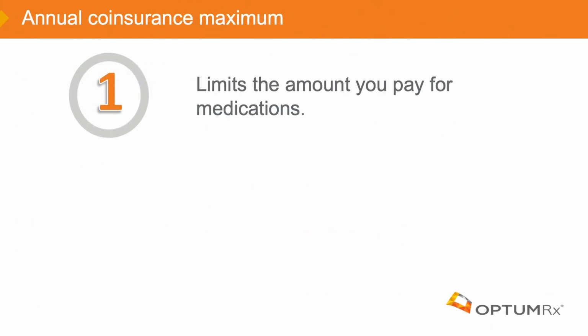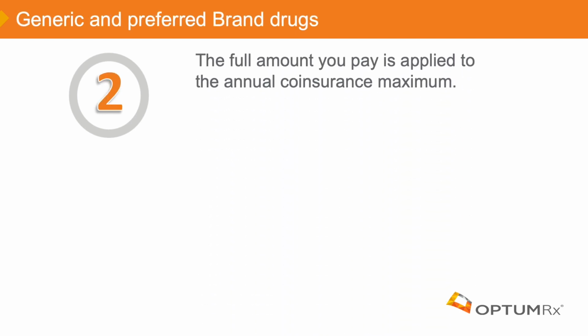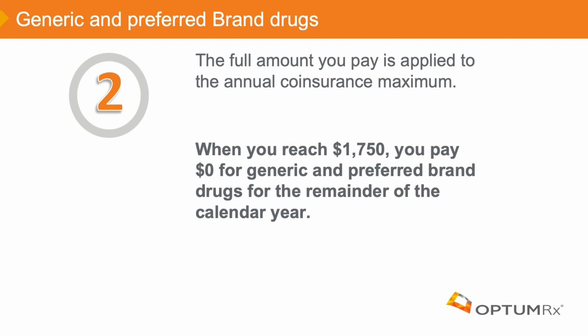Let's now discuss the annual coinsurance maximum. The annual coinsurance maximum protects you financially by limiting the amount of money you pay for medications. The annual coinsurance maximum is $1,750 per calendar year and will reset on January 1st, 2020. When you use generic and preferred brand name drugs, the full amount that you pay is applied towards the annual coinsurance maximum. When you reach the annual $1,750 coinsurance maximum, you will pay $0 for generic and preferred brand drugs for the remainder of the calendar year.